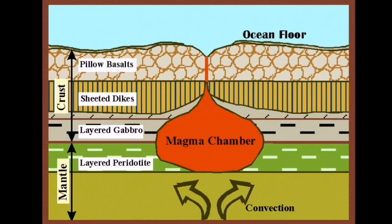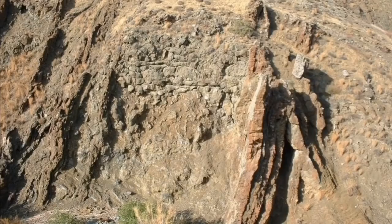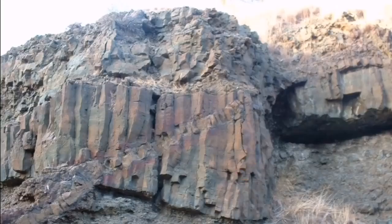They have a layer of basalt or layered gabbro. Then we have dikes which lead the magma. Then when they're exposed to the seawater, they form what we call pillow lava. And pillow lava, in the top of the picture, you can see in the image. The dikes also, you can see them here.